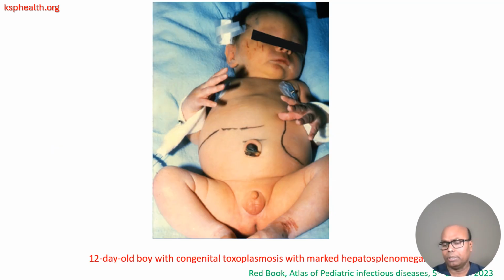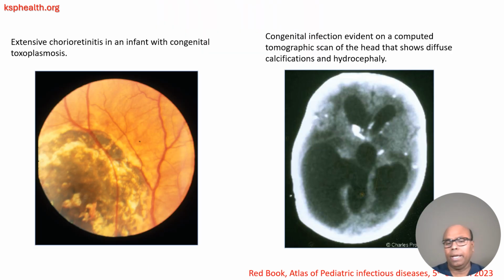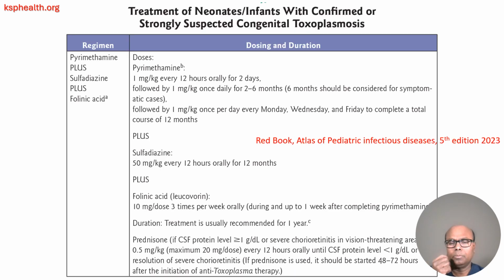This is a child with congenital toxoplasmosis with profound hepatosplenomegaly. And it can cause chorioretinitis, hydrocephalus, and calcifications in the brain. Classically, it is described as a diffuse calcification in congenital toxoplasmosis, in contrast to CMV, which has periventricular calcification. How do you treat congenital toxoplasmosis?